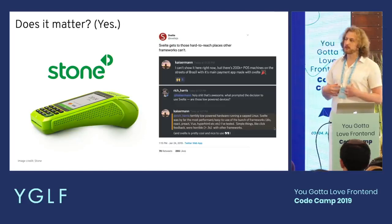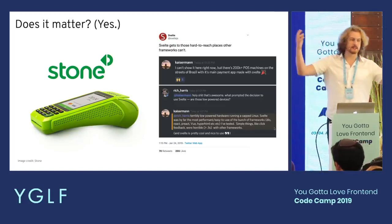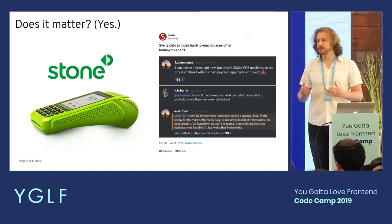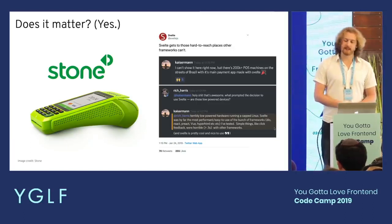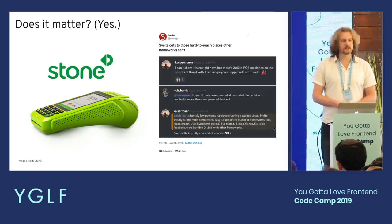Now, when people like me talk about performance, we're often accused of having our heads in the clouds and not being concerned with the real-world impacts of our applications. And I find that so confusing. Performance is the most real-world thing there is.